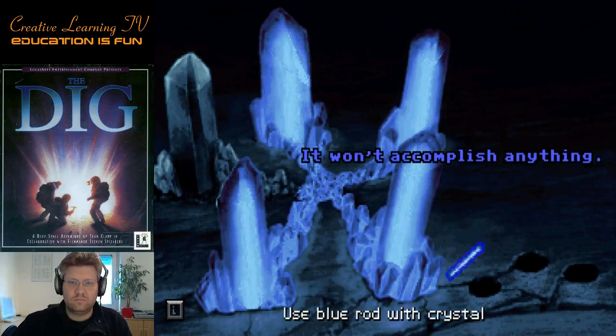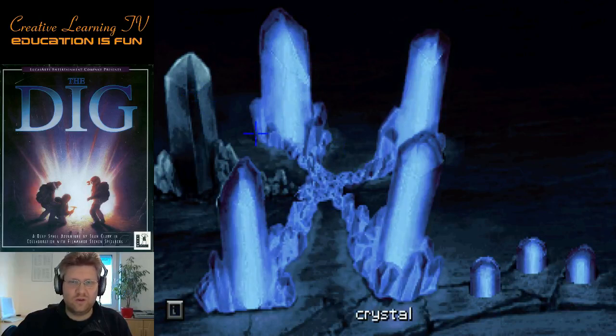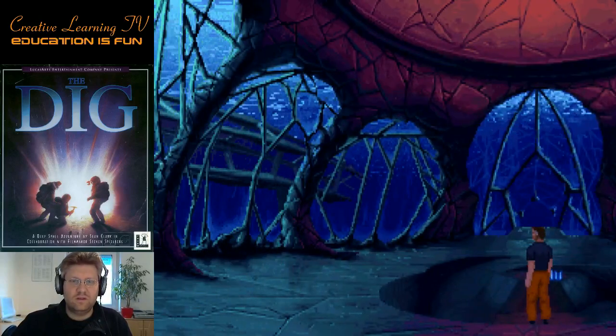It won't accomplish anything. Now have a look at that. Yeah, because one of the crystals is dead. All the other trams are working quite nicely, just this one doesn't. Glow brighter. Glow brighter. Oh, good. Nice. Come on, that's it. And there it goes.